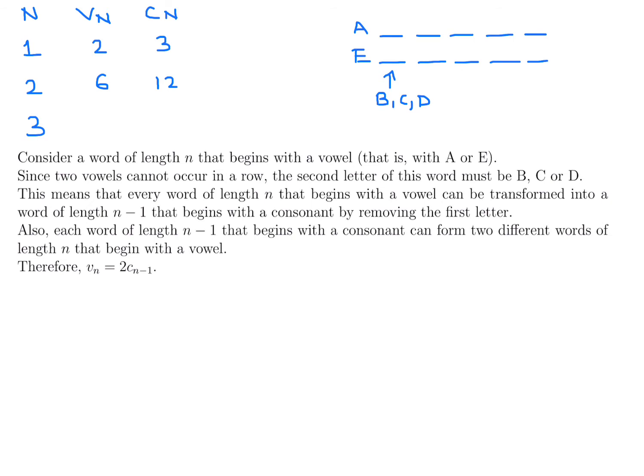So before, let's say we had N. Now we can get rid of that, and the rest would be N-1. Also, each word of length N-1 that begins with a consonant can form 2 different words of length N that begin with a vowel. So they're just saying that if you have this N-1 word, it can be made into that N-1 word plus the A, or the N-1 word plus the E. That's why each of those N-1 words can form 2 different words of length N that begin with a vowel. When you tack on a vowel at the very beginning, the number of letters goes from N-1 to N. And therefore, we conclude that Vn is equal to 2Cn-1. That is the conclusion here.